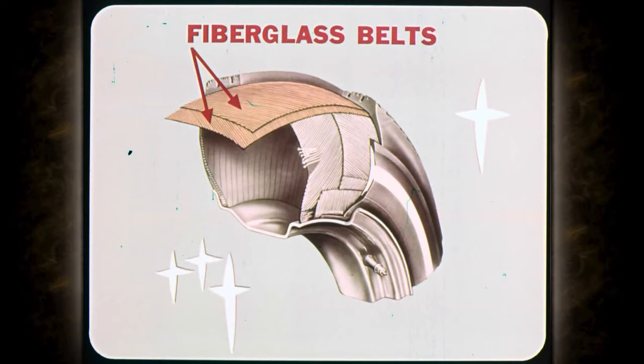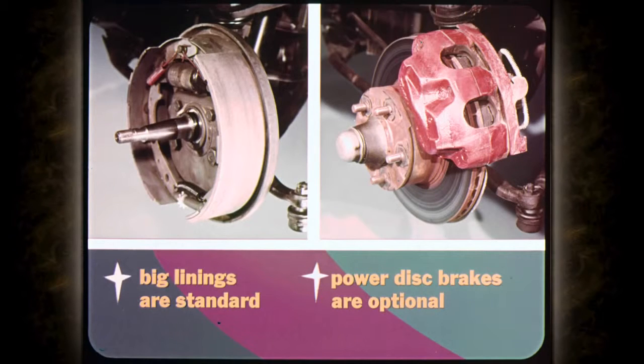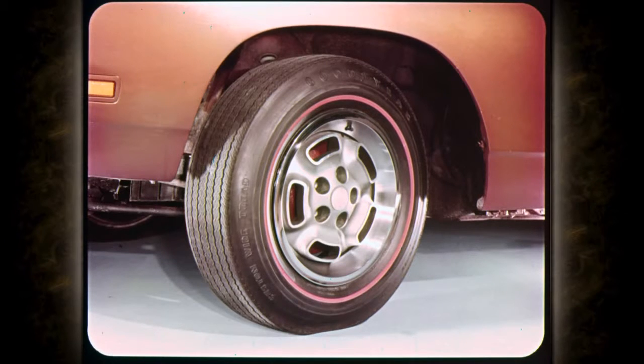Sounds safer, too. For braking safety, Belvedere has a dual system with big linings standard. Power front wheel disc brakes are optional. Power brakes are up to 50% easier to use. But if you like wheels, how about a set of bright road wheels with cast aluminum centers? I like wheels. Good. Actually, the Plymouth Belvederes have something for everyone to like.